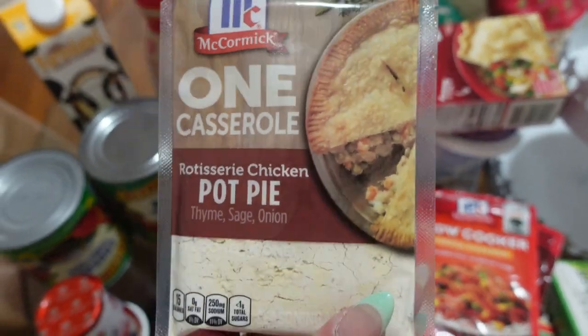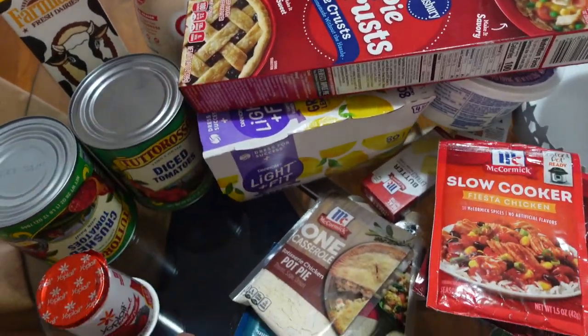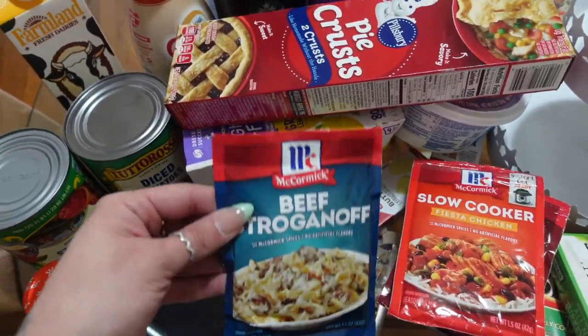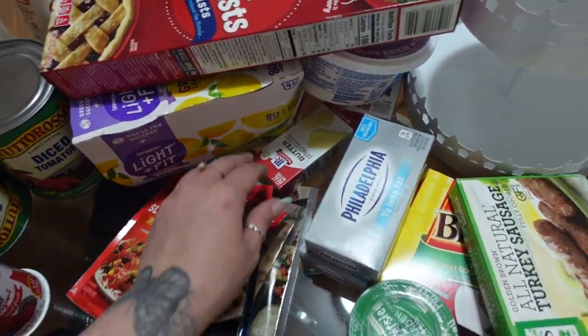I got the one casserole rotisserie chicken pot pie. How good does that sound with the pie crust, right? And I also got a beef stroganoff flavor as well. So a bunch of McCormick seasonings.